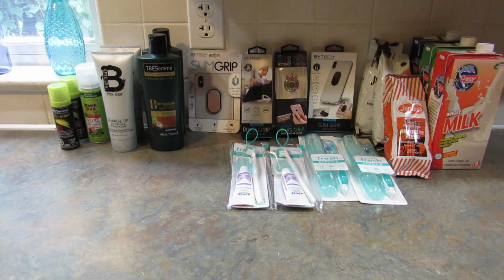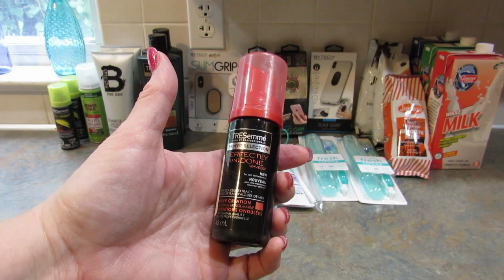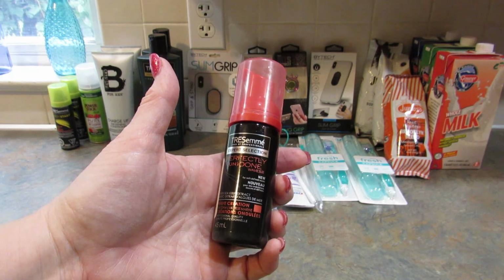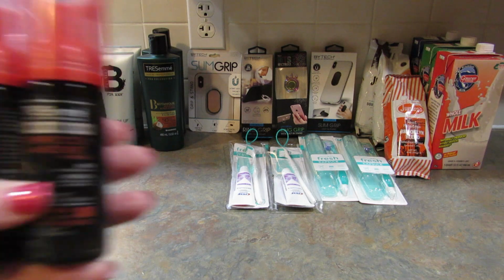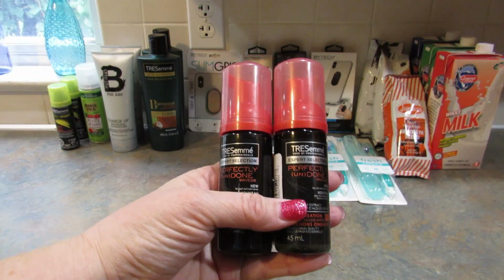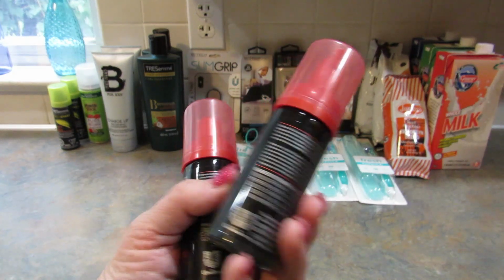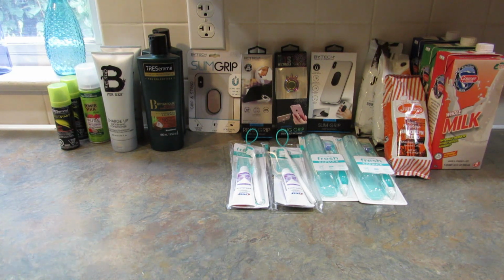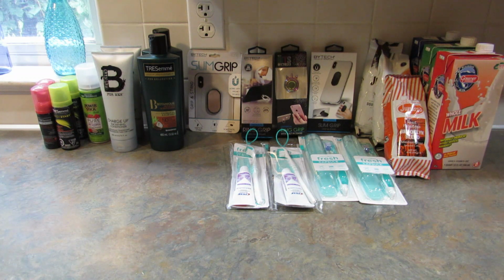products. Next up, also by Tresemme, I found this foam, and it is Perfectly Undone Waves Wave Creation Sea Foam Mousse. So I got two of these. I have very straight hair, but I thought maybe my daughter could use it, or I might even try it in my hair and see what happens when I curl my hair. I don't know a lot about hair, but I mean, we could try it out, right? Those were an ounce and a half.